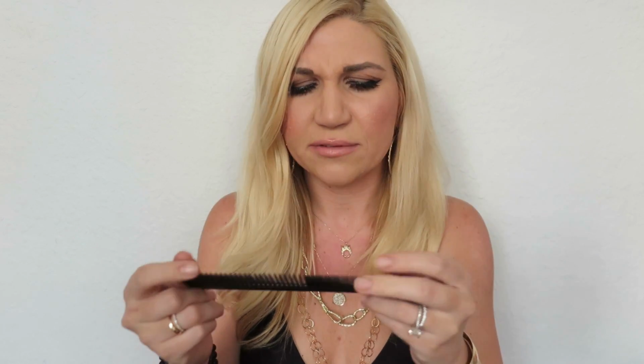Oh, and then the last little product for the brushing is just a regular comb. It doesn't have to be anything special. You just want to make sure that it has the thin side and the thick side, which many combs do. I like to have a comb if I want to back comb my hair or tease it. I don't do that on a normal basis because I really don't have time for that. But if I'm going to do something a little bit more special, I like to be able to back comb.